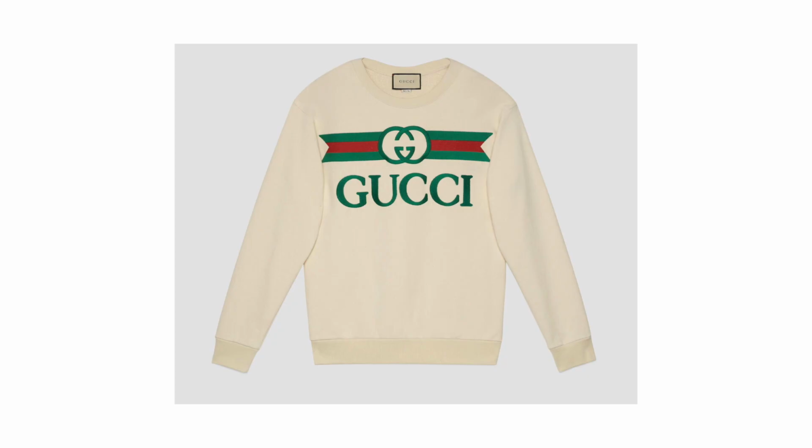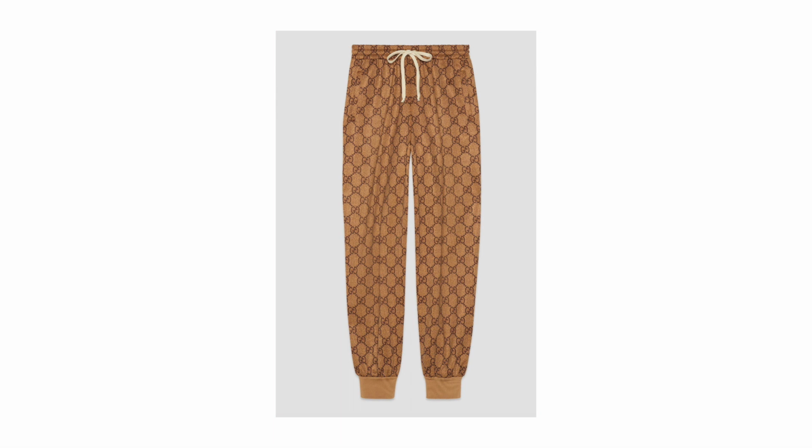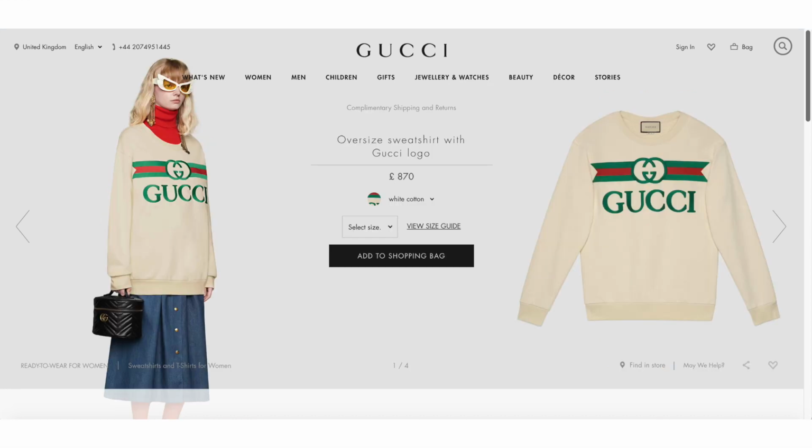But even if I did, I still think I would probably struggle with spending £800 or £900 on a sweatshirt, which is how much Gucci is charging for their sweatshirts. It's just a lot of money and I just don't think I'd be able to pay it. I'm much more at a price level of Abercrombie and Fitch for loungewear and sweatpants and sweatshirts. I just don't think I'd be able to spend around £1,000 on any kind of loungewear item. I would always rather put that money towards a bag or something else.